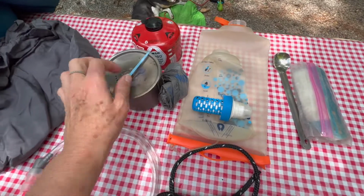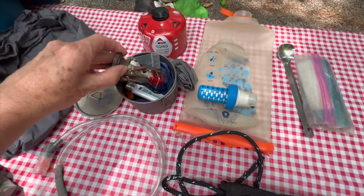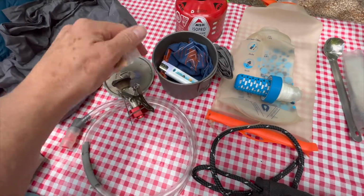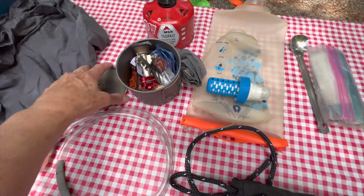I've got my pot and my stove is in here. Still using the same little MSR Pocket Rocket that I love, Pocket Rocket 2. I've got some waterproof matches. I just carry these for safety. And then, of course, a lighter and a bandana. All that fits nicely in here.